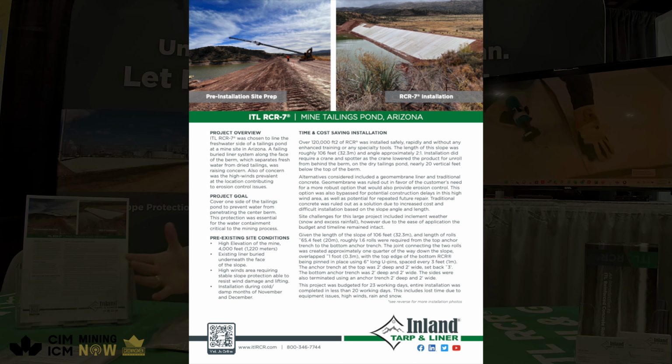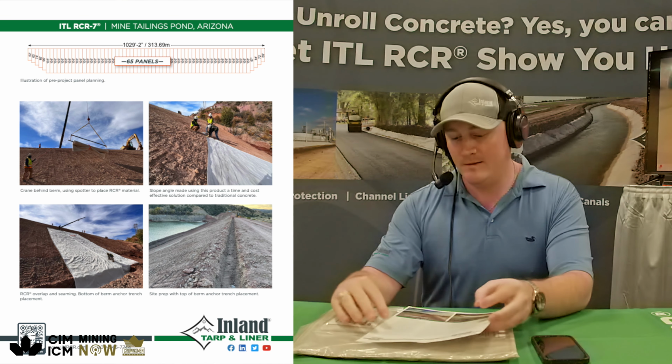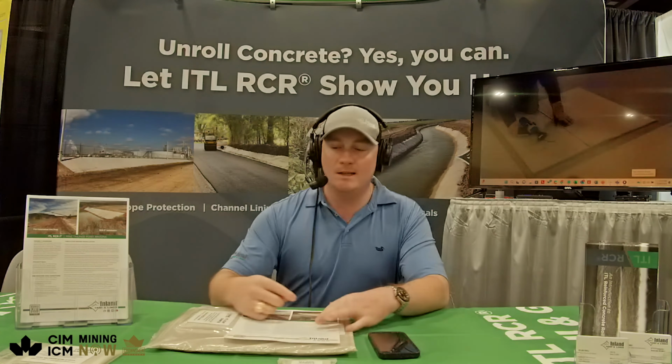So as far as releasing the location, I don't even know the location. This is one that Leo did, but it was a really good, awesome example of how we provided a turnkey solution for our end users. So our end user was talking about essentially armoring, or hard armoring in the picture here, this entire embankment that also was an emergency spillway.